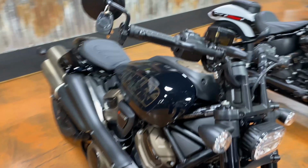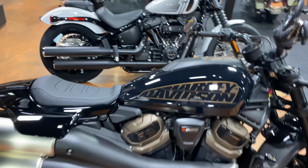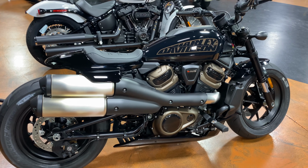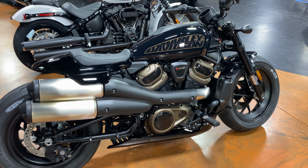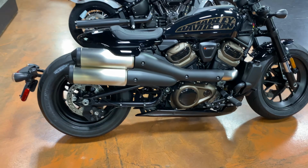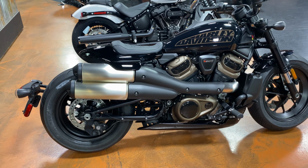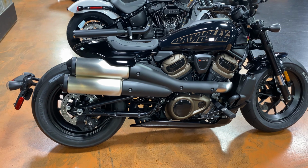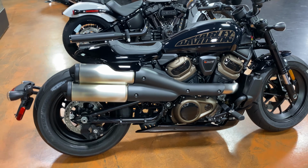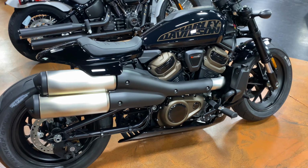There's definitely no bike on this floor that's coming close to the speeds that this thing is able to reach either. Now, does it sound like a Harley? Absolutely not. Can you change the exhaust to make it sound like a Harley? When I say sound like a Harley, I mean the conventional sound that most people think of. The answer to that is definitely no. This thing has its own sound.